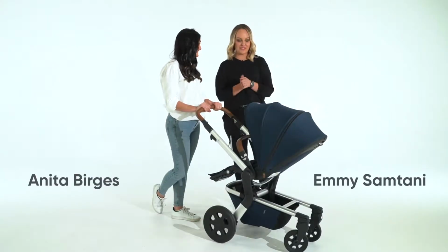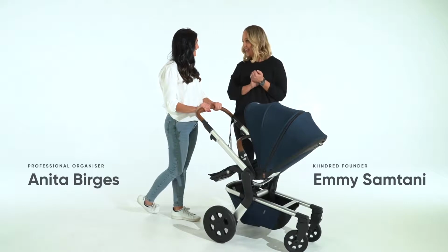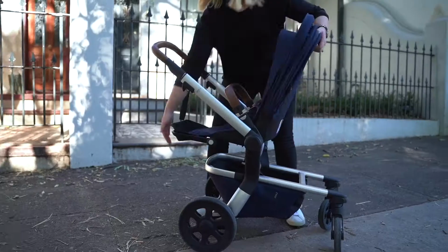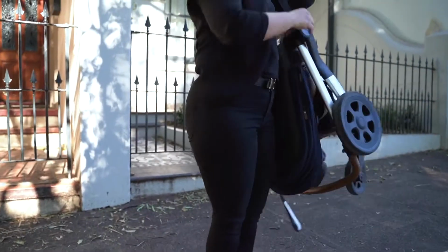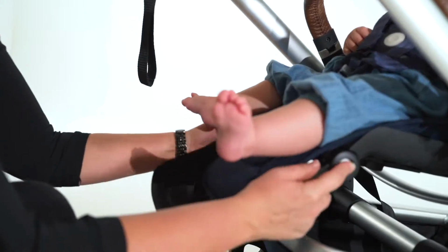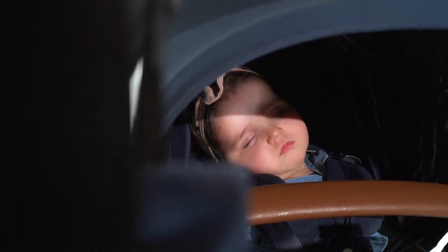So I just recently took this on a holiday overseas and found it fantastic because not only is it a compact pram that you can take out and about and stick on your shoulder, it actually is extremely comfortable for the little ones to lie in and sleep, which is important.